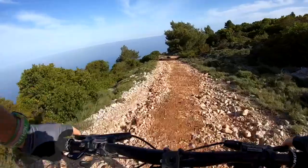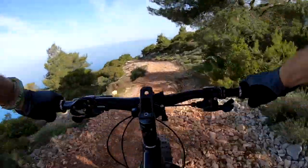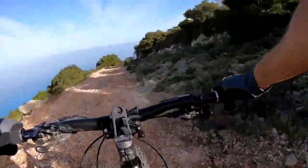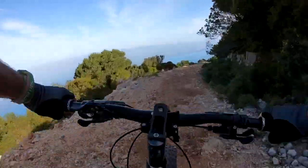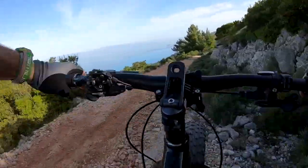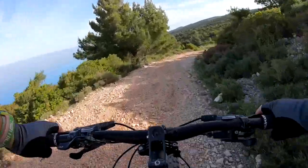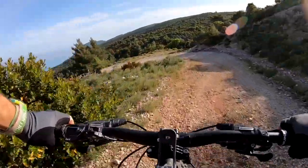We're really coming down the other side now. Just keeping the speed a bit more in check now, because it is pretty loose and whoa, getting shaken to bits. Maybe the tyres are a little bit hard.